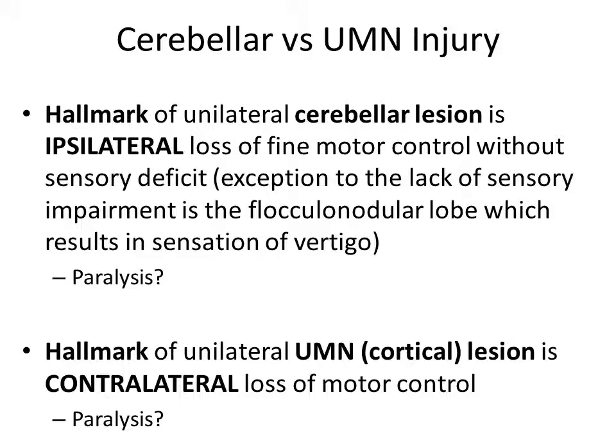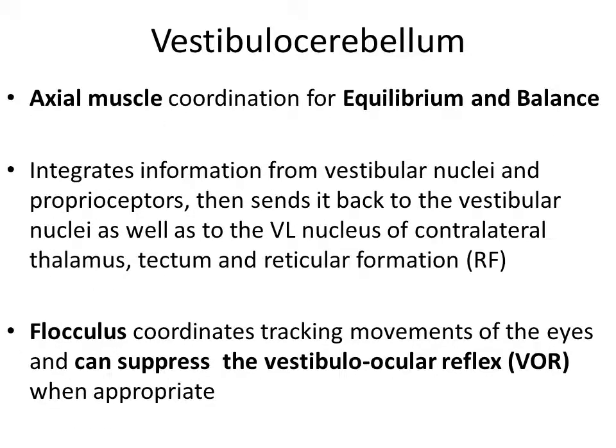So in one case, we're losing the smoothness, the coordination, but we can still voluntarily move. That smoothness and loss of coordination occurs ipsilateral to the damaged cerebellar hemisphere. If we have an upper motor neuron lesion, so a lateral corticospinal tract damage or corticobulbar tract in a few instances, we are going to see contralateral paralysis or paresis.